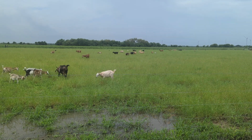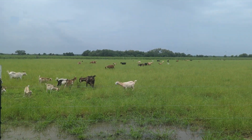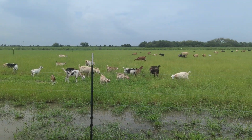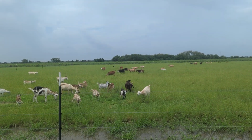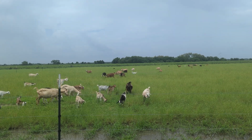They're getting a lot of growing done right here before we get into breeding season, because we should start seeing some of them going into heat again now that we're through the summer solstice and the days are starting to get a little bit shorter. Usually in July we'll have some of them starting to cycle, and then by August, September they're all going into heat.